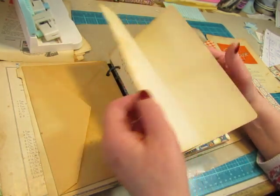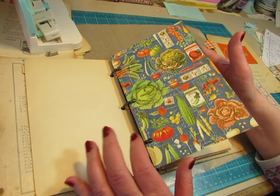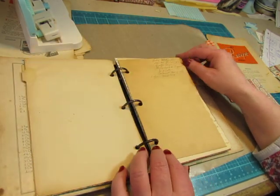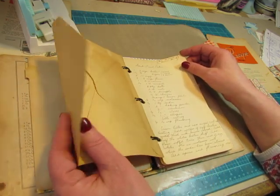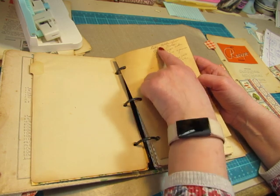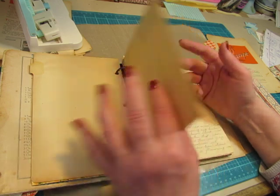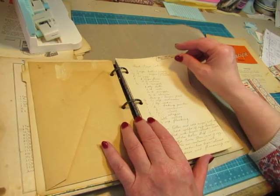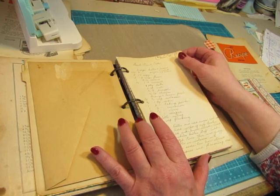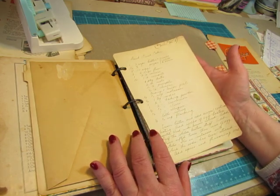and a plain page. And then I start again with scrapbook paper, the divider, the envelope. Most of the envelopes are empty. They did have something in them because they're written on. She wrote on here what recipes are in the envelope. One of the envelopes has some newspaper clipping and magazine clipping recipes.